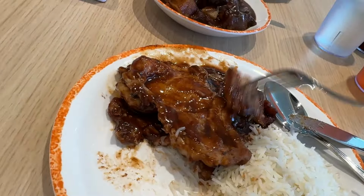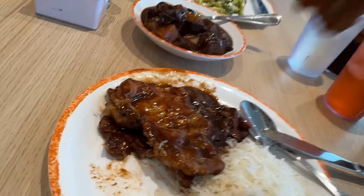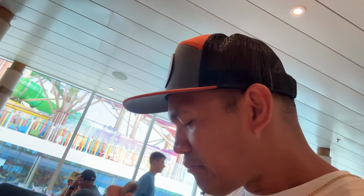Alright, let's try this pork chop with extra barbecue sauce. Look. Pork chop is really good. All the food are great. Very good.